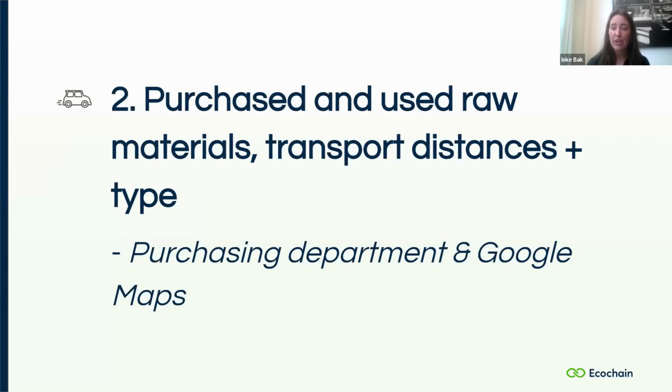Okay, so next up we have the purchased and used raw materials that you use to create your products. So, for example, if you buy steel or specific types of textiles, you buy them from suppliers, of course. And what we actually need from this part of the information is, okay, what type of material does it consist of? So what type of aluminium, for example, what type of textile? Is it cotton or is it polyester? And what we then also want you to find out is, where does it come from?